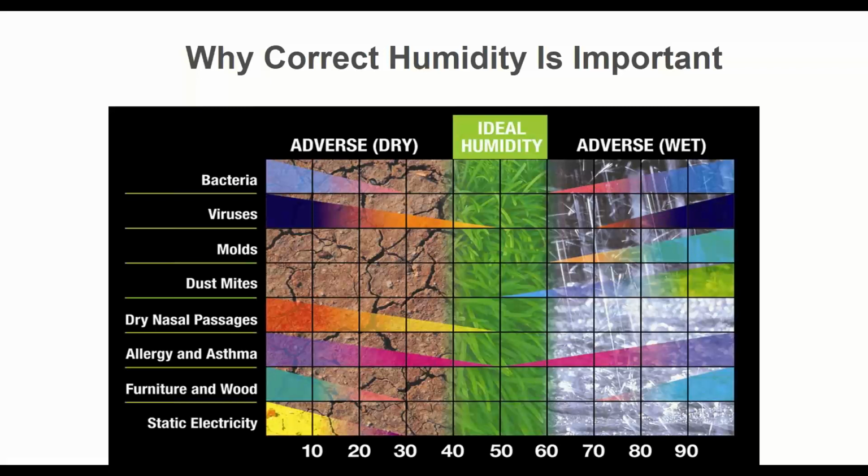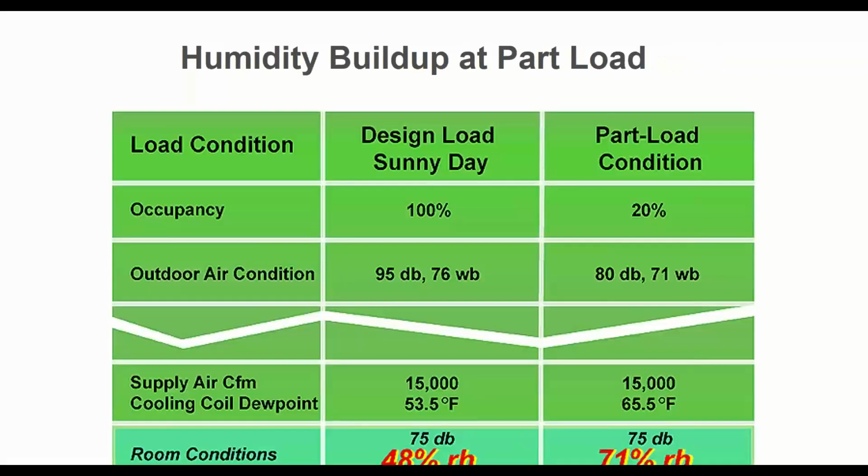Oversized cooling equipment does a really bad job dehumidifying. Even when it's correctly sized, if it doesn't have good staging ability and it has a lot of outside air, it's also a sloppy mess of humidity. What do I mean by that? We've got two columns here we'll look at.